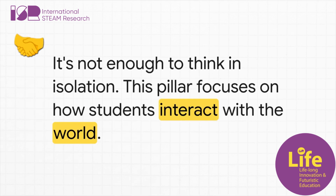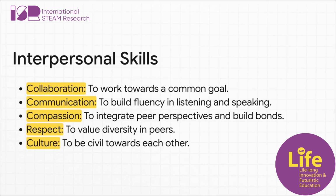Okay, let's move to the next pillar and see how this all connects. See, it's not enough to be a great thinker in isolation. This framework puts a huge emphasis on essential interpersonal skills, basically how students interact with each other and with the world around them. And again, just look at the depth here. This is way beyond just working in groups. Collaboration is about having a shared goal. Compassion is actually framed as a leadership skill, and respect and culture are all about valuing diversity. The big insight here is that the framework treats social and emotional skills as being just as critical as academic ones. They're not an afterthought.